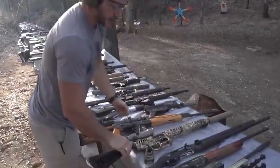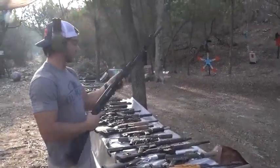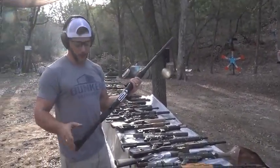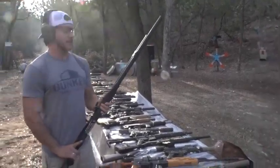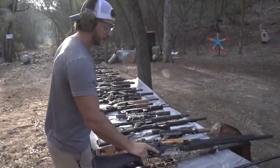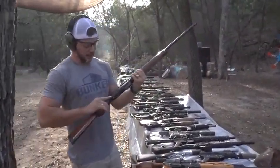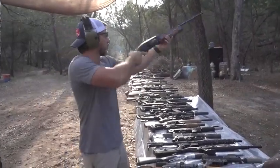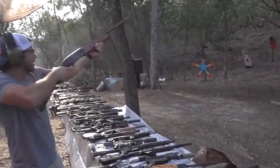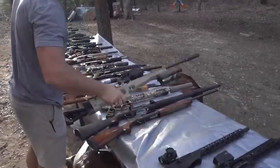Love it. This is a Benelli M2 customized by Hayes Customs in Texas. It's made strictly for competition, which is why it has a 13-round mag tube on it. Dude, I love this gun. That gun's sick. This is a Browning Gold Hunter 20 gauge. This was one of my dad's hunting shotguns, his bird guns. He let me have it. Good if you want to shoot some 20 gauge. Really pretty gun.